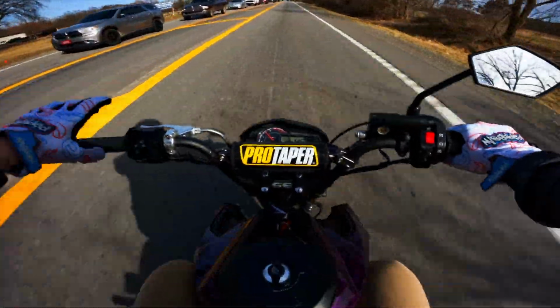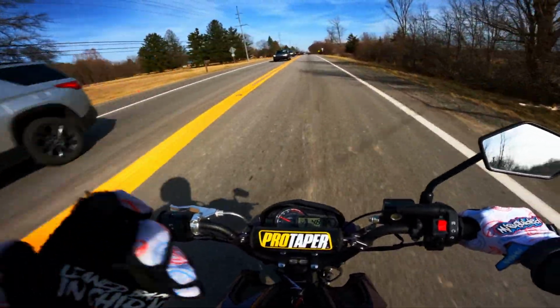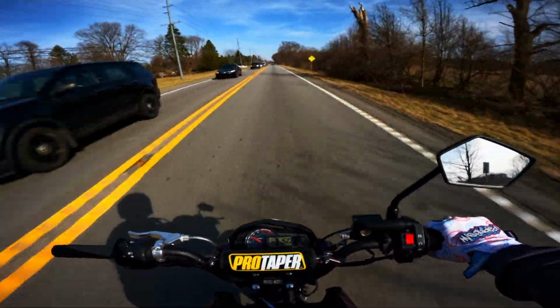I have a mic with one of those little fuzzball things on it for the wind noise, and I keep getting the little fuzzy hairs in my mouth when I'm talking. It's annoying because the wind will get under my helmet and blow it in.